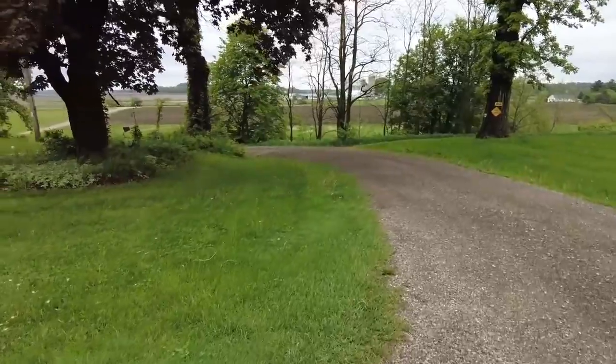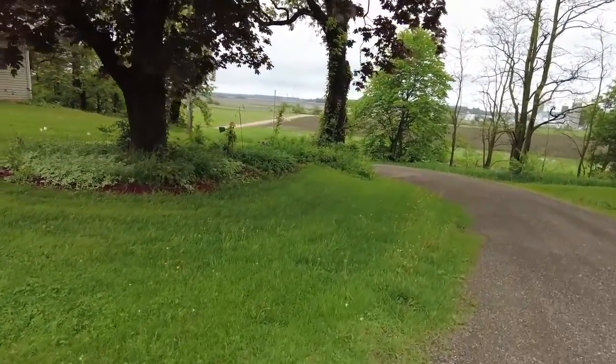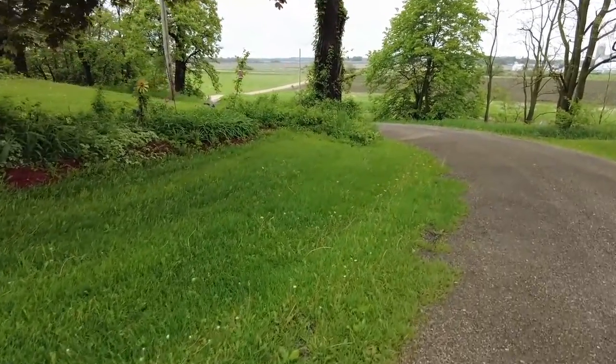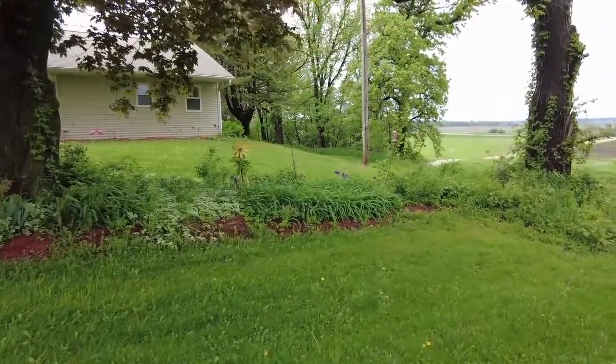We finally had rain. It's not too cool out here. It's like in the 70s. It's a little on the humid side. You can see the dandelions are growing quite nicely. There's my little flower area up there. Has a whole bunch of lilies.